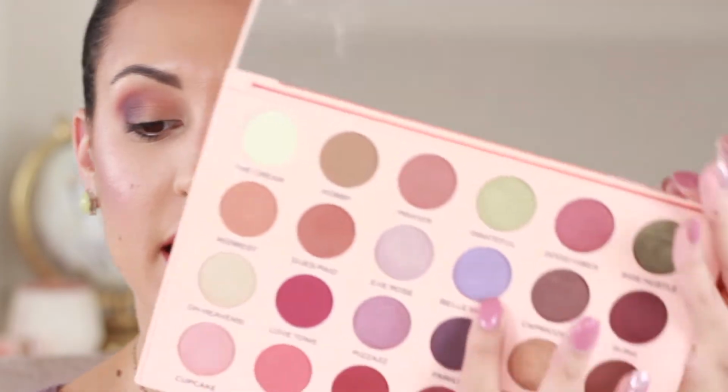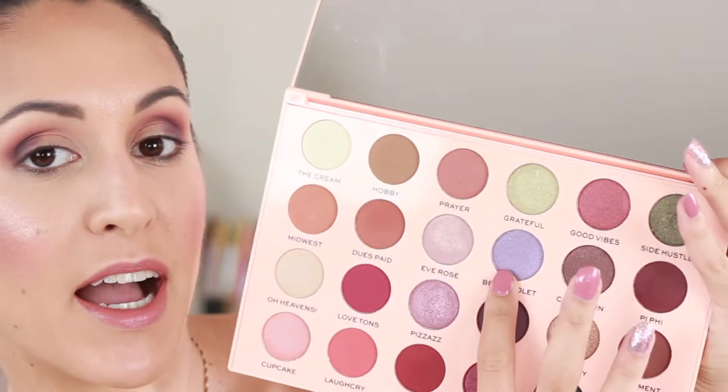So now I want to add a pop of shimmer on the lids. I'm going to take the shade Belle Violet, which is named after one of Emily's daughters. I think that's super, super cute. And she did recommend applying the metallics in this palette either with your finger using a swiping motion or with a wet brush. So we're going to try this today with a finger and see how it goes.